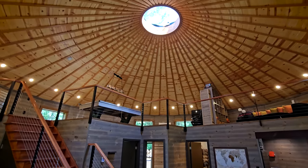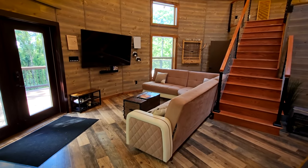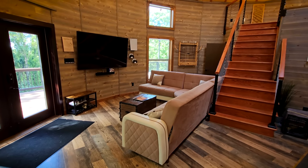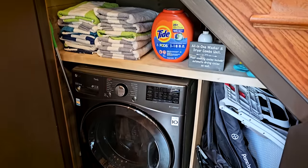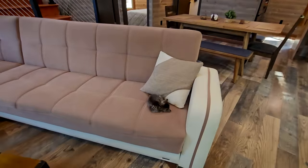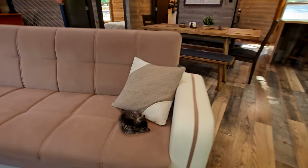Check out the ceiling, which is my favorite part. Off to my left over here, you have a gigantic sectional sofa that sleeps additional guests. You've got a huge TV on the wall, and next to that is a half bathroom, and underneath the stairs you have a washer and dryer, which is great. And Iris is just loving this. She has the place all to herself. She's taking a little nap right there, and it is really cool that they allow pets.